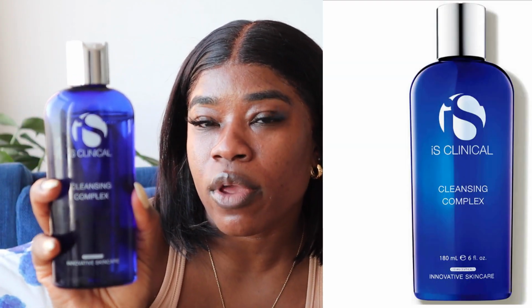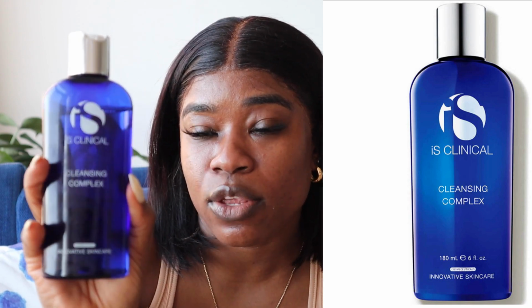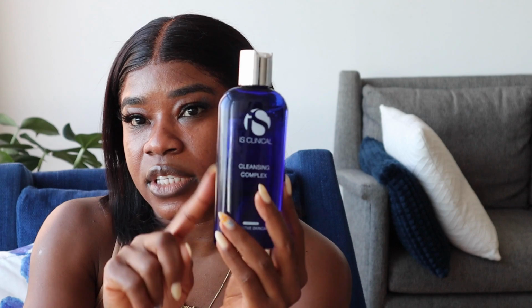Okay. So the very first thing she recommended was this cleansing complex. I believe it's called Is or something like that. I will link this, and I will insert pictures. So if you have an esthetician or a dermatologist that you work with, you can definitely do your research and maybe ask about it. It's a super light cleansing complex, and I'm using this twice a day to wash my face. I had to purchase this with her.